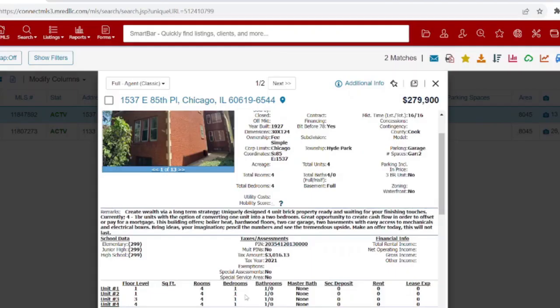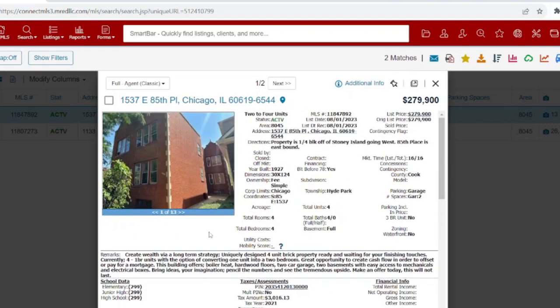Now, since this building has 4 units total, if you're using a house hacking strategy, you live in one, you rent out the other 3, I'm almost certain you can rent each of these units out for $800 each, and then there you go. That's your mortgage right there. So if you're using a house hacking strategy with this building, you can pretty much live in here and your tenants will cover your mortgage.